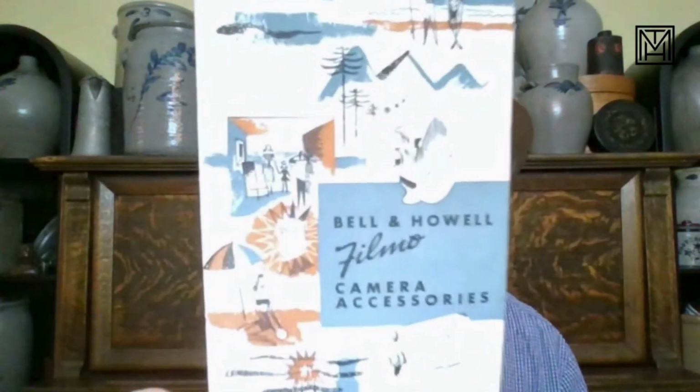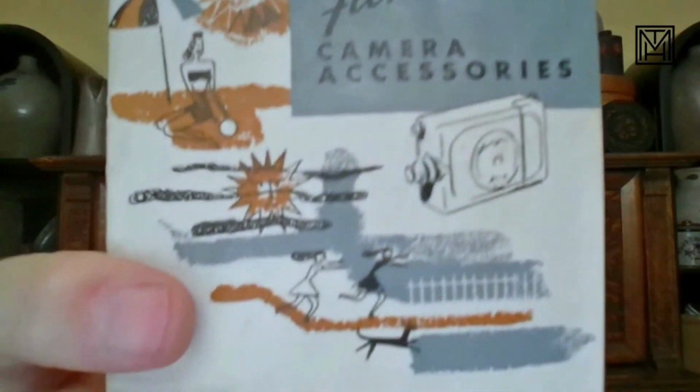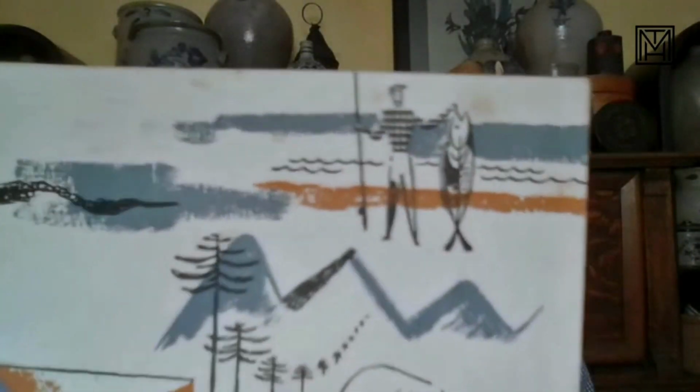Similarly, so those are all promoting the camera, but you can't just have the camera. You need the accessories as well. And some of these are, again, trying to promote the lifestyle. The Bell and Howell Filmo camera accessories. Just check out all of those illustrations. The bathing beauty under the umbrella, the mountains, we're fishing. Again, same illustration in the back, because you always got to support selling the additional equipment.